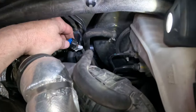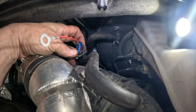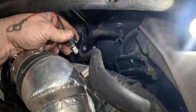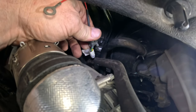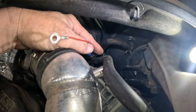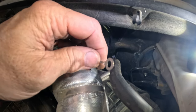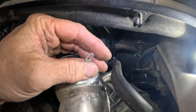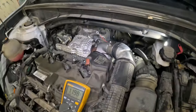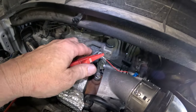I have this thing hooked up right here to the green wire. I don't know if you can see that. So just try and keep this thing from shorting on anything. Come on. Okay. And I'm gonna take this, hook this right there.